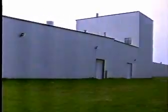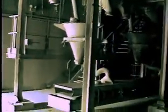You're looking at the offices and the outside of this 200,000 square foot facility located in the hills of North Carolina in a modern industrial park close to a major interstate. You're going to be viewing the clay storage and material preparation parts of the plant in the beginning of this presentation.